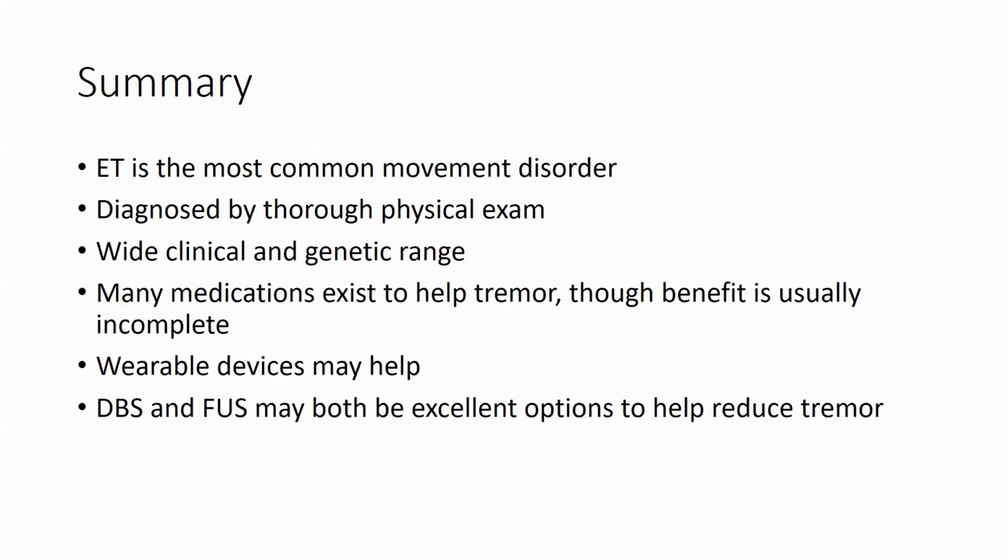So just to wrap up and summarize here, essential tremor is the most common movement disorder. A diagnosis comes through a thorough physical examination, ruling out any other etiologies. It has a very wide clinical and genetic range. Many medications, that is oral medications, exist to help tremor, but unfortunately, benefit is typically incomplete. Wearable devices might be helpful. I think we just need, like for anything, more data. And that's a good segue into DBS and focused ultrasound, because I think these are both really excellent options to help reduce tremor when medications or wearables are just not enough.